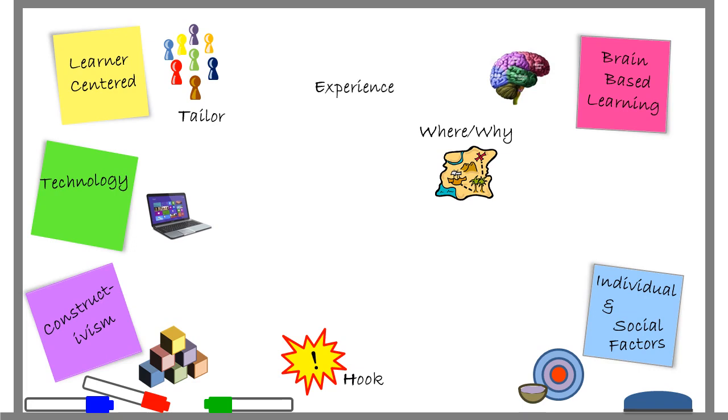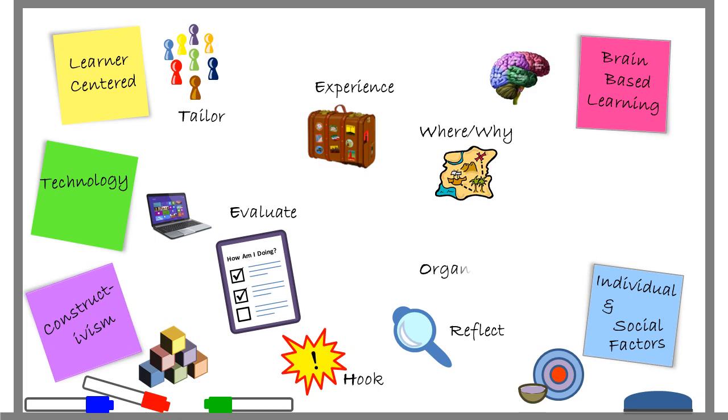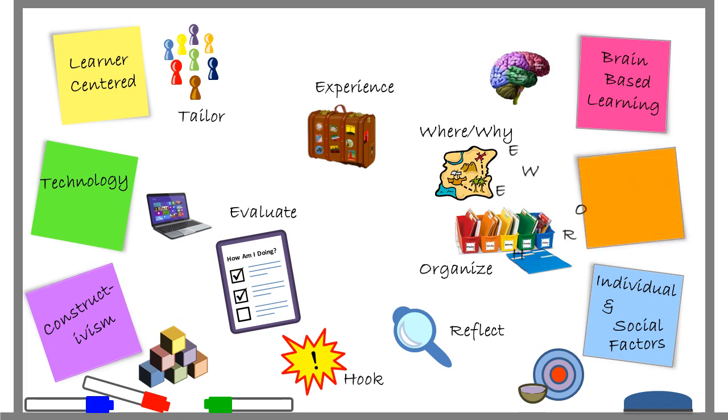Experience. This is the nuts and bolts of the lesson. What will the students do to get the big ideas? Reflect. Students need the opportunity within the lessons to think and rethink the concepts. Evaluate. It is crucial that students take part in assessing their own understanding of the material. And lastly, organize. The way we organize our lessons can play a crucial role in how well the students engage and can understand the material. The WHERETO acronym can help us remember to incorporate these key design elements into our lesson.